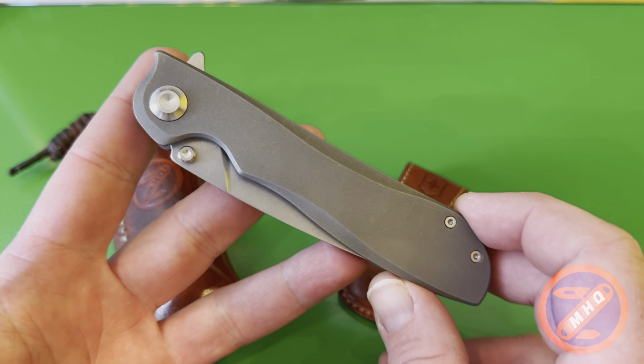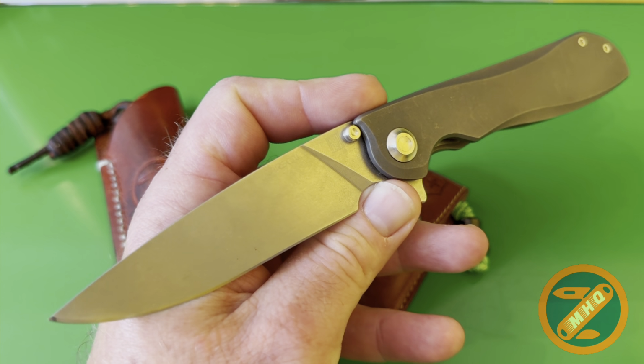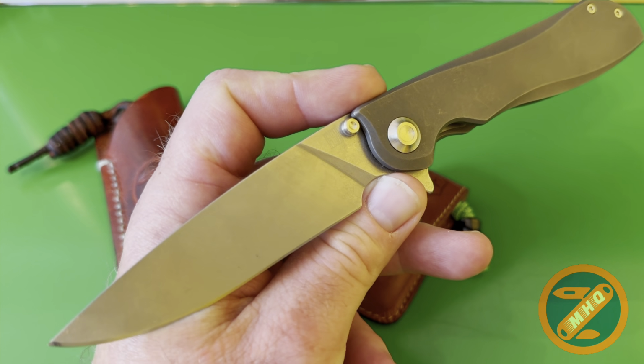This is the 2013 Real Steel Megalodon, like I said, but it was based off a much earlier knife made by a guy named Carson Huang from Carson Tech Labs, and the knife was known as the Carson Tech Boiling Flipper. And that knife would have been sold on sites like AliExpress and DHgate, and the price on that would have been around $110.